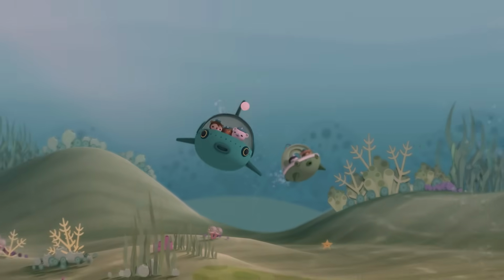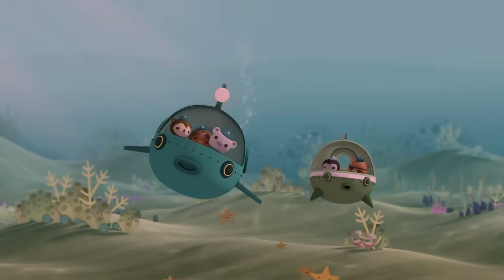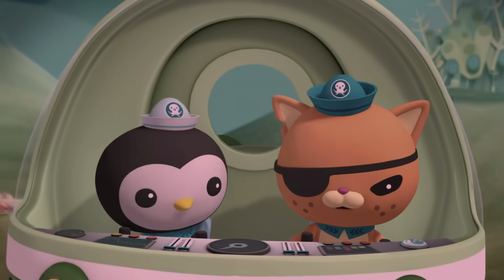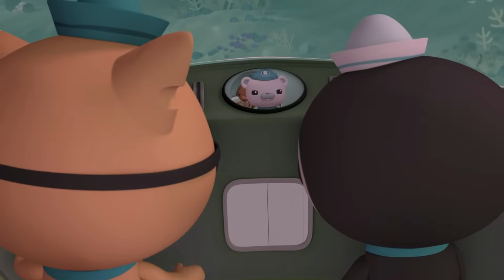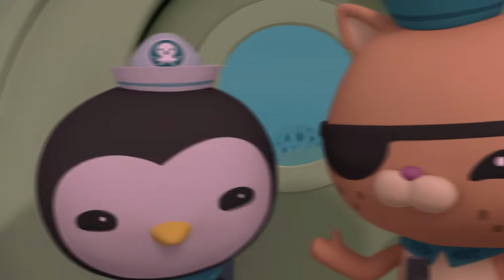Octonauts. This is a part of the ocean no one's ever explored before. Keep your eyes open for new and unusual creatures. Kwazii, let's split up so we can cover more ground. Aye, aye, Captain. And Kwazii, be careful. I'm always careful. Right, Peso?